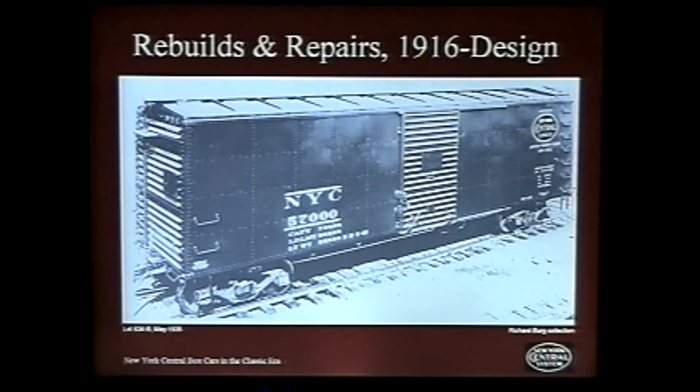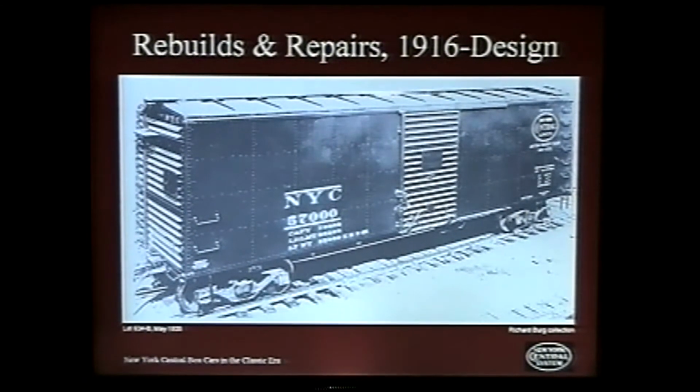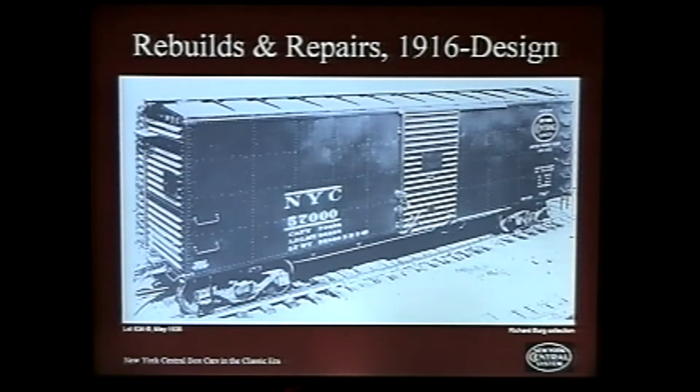Okay, a lot of 1916 design cars got rebuilt in the 1930s. It really got going around 35, 36 at the shops in East Rochester. And they turned out thousands of these cars. Most of the existing fleet went through the rebuilding. And there were lots of variations. I'll just go over the highlights of that.